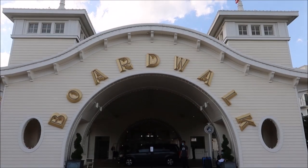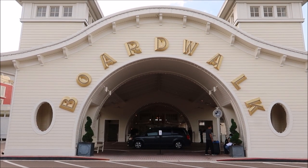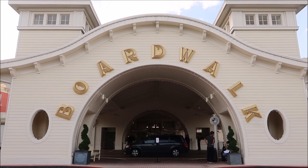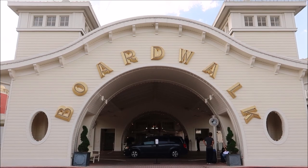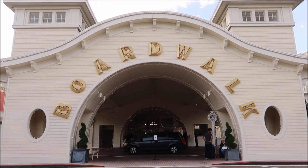Easily one of the best Disney World resorts right here, just because it's so accessible to walk to Epcot. You can even walk to Hollywood Studios and you can just hang out on the Boardwalk all night long. This is like an attraction on its own. People literally come here just to mingle on the Boardwalk. And tonight, oh, we get to stay here. I'm very excited, very giggly excited.